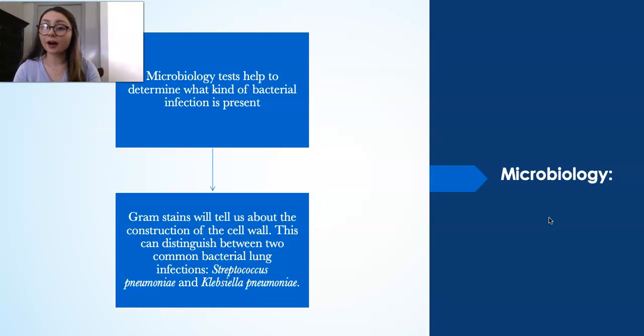So we're going to move on and use microbiology to determine what kind of bacterial infection is present in Mr. Garner. We're going to do something called a gram stain, and this will tell us about the construction of the cell wall of the bacteria.